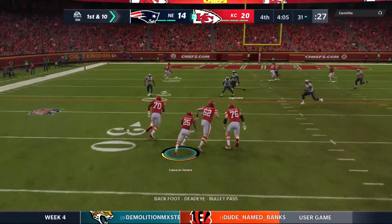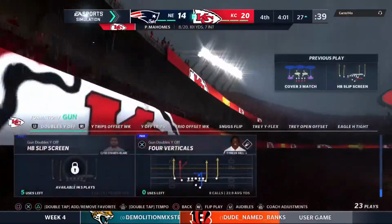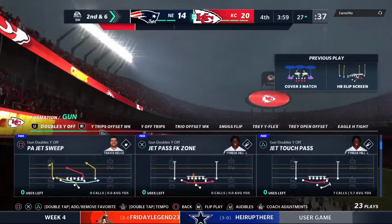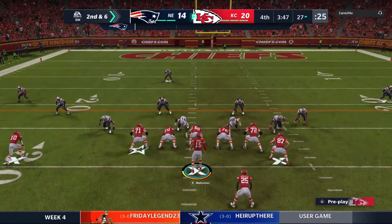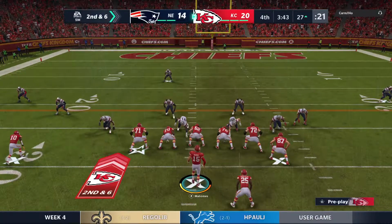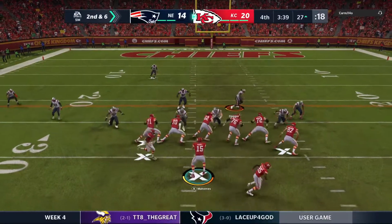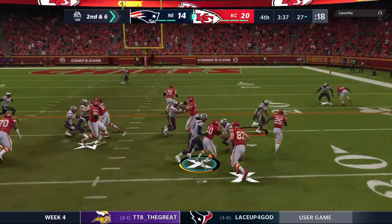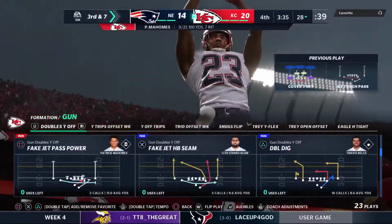Mahomes will find Clyde Edwards-Helaire. They'll contain him to just 4. Second down. In order for a screen pass to break big, a lot of things have to come together. One small thing can go wrong and keep it from being a big gain. And he'll lose yardage here, going down back at the 28.